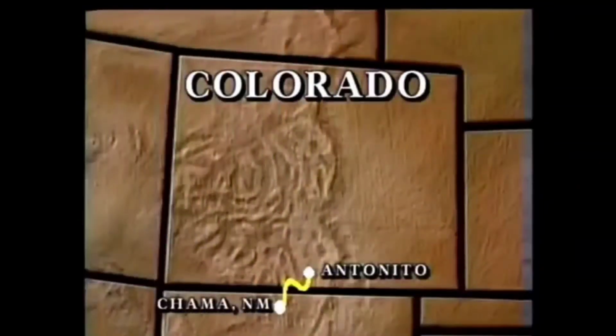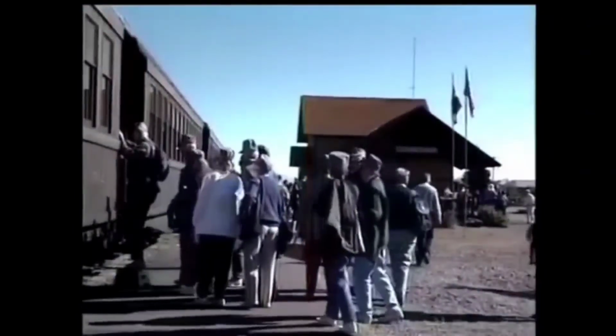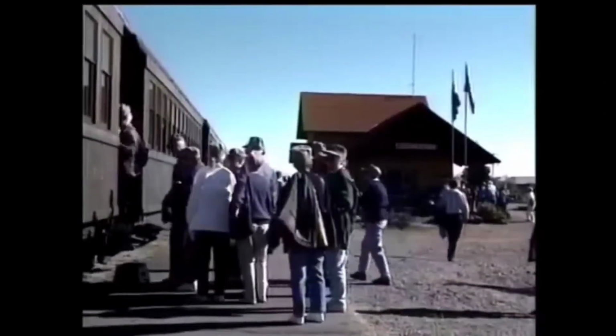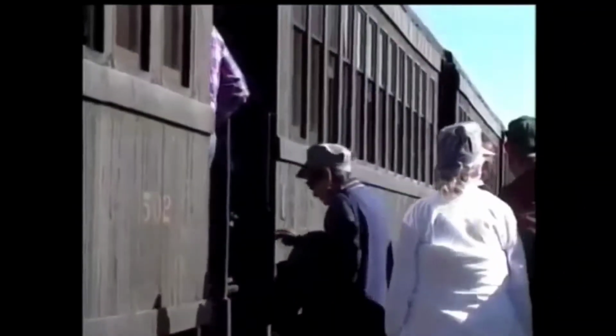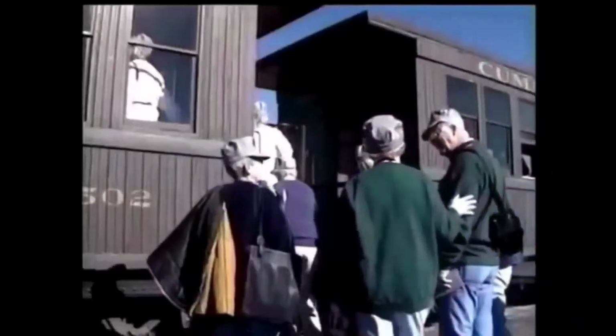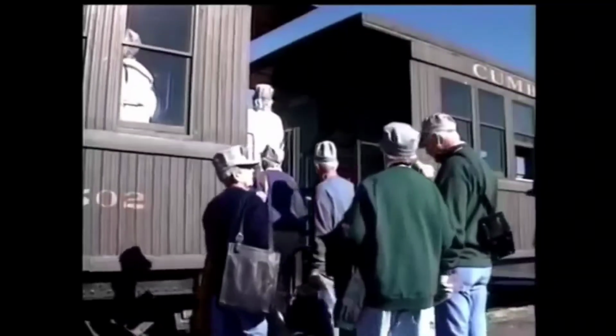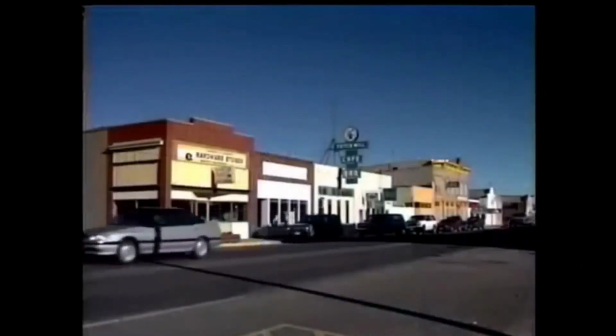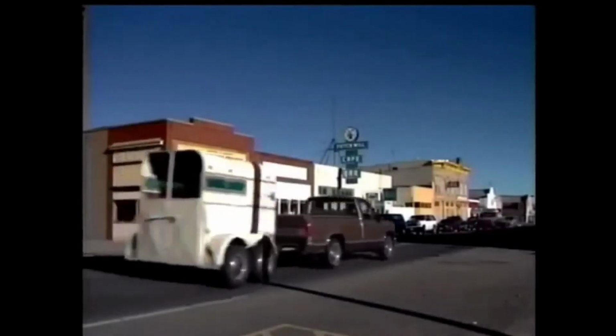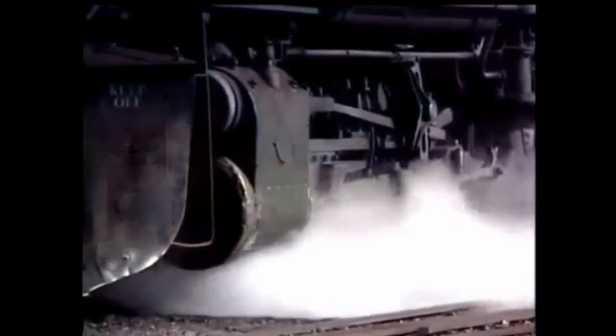In the far southern part of the state, in the small town of Antonito, is another railroad that can be listed among the world's finest train rides. The Cumbres and Toltec Scenic Railroad runs trains along 64 miles of narrow-gauge track between here and Chama, New Mexico. Antonito is a small farming community located in Colorado's San Luis Valley.